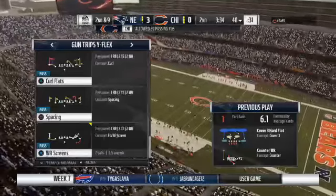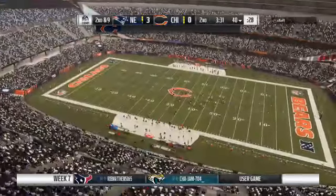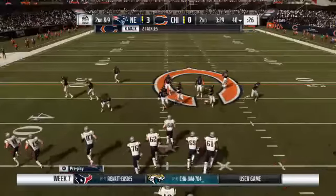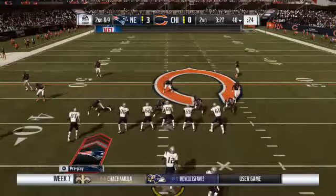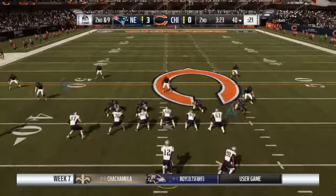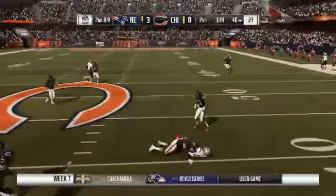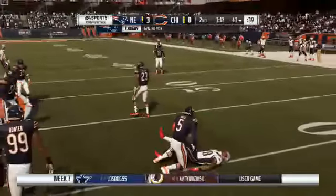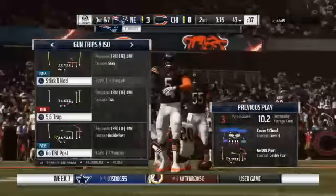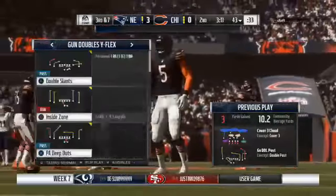Nice job by that defensive front there to hold him to a short gain on 1st down. Well played, I must say. Yeah, only getting 1 yard. There was no room to run. Looking to throw on 2nd down. Brady, and a dump off to White, and he'll get up to the 43-yard line. It'll be a 3-yard gain, and that'll bring up a 3rd down.